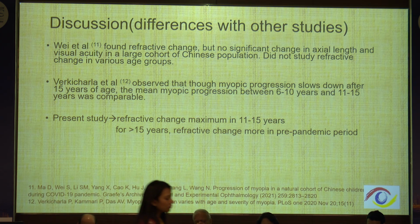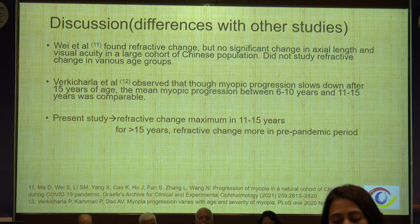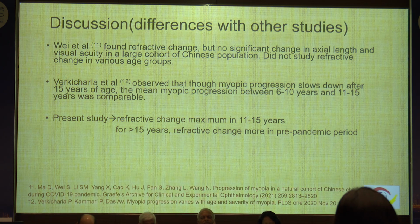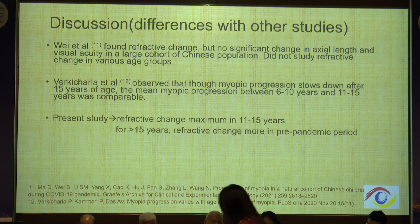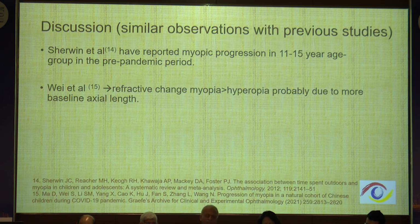According to us, visual acuity measurement may not help much, because with the change in refractive error, it will still be normal. But the axial length measurement we had not done for the cases which had appeared previously. Our study was different from Verkicella et al. from LVP, where they found that the myopic progression in 6 to 10 and 11 to 15 is comparable. Compared to the North India myopia study, where they found the refractive change more in girls than in boys, ours was the other way around.